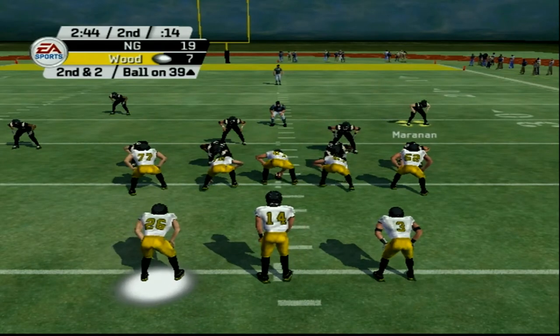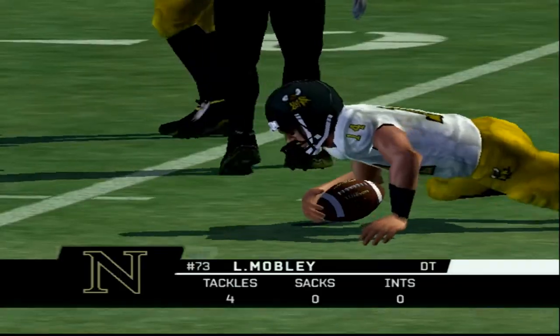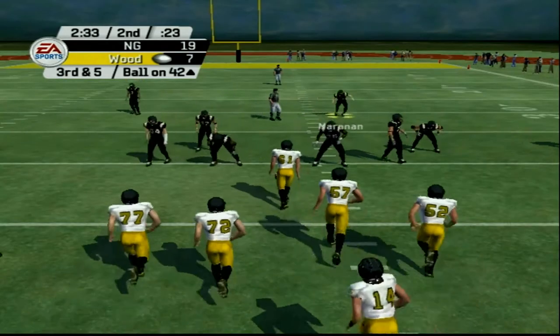Hanson lines up in the shotgun. They'll drop him for a loss. The quarterback draw not successful there. Nope, and I'm going to tell you why. This defense was not fooled at all on that play.